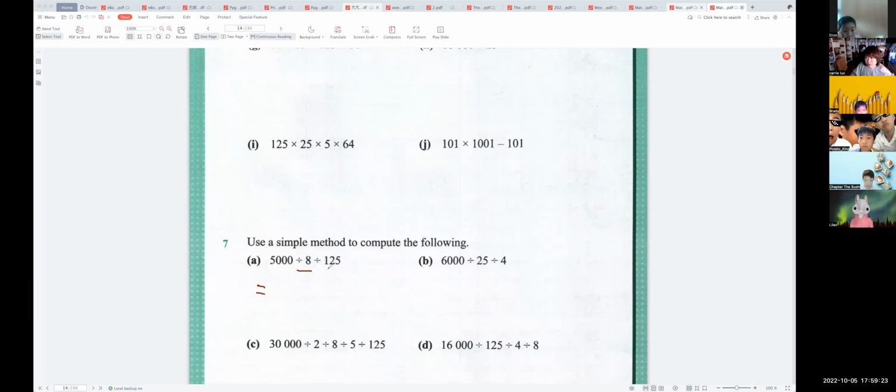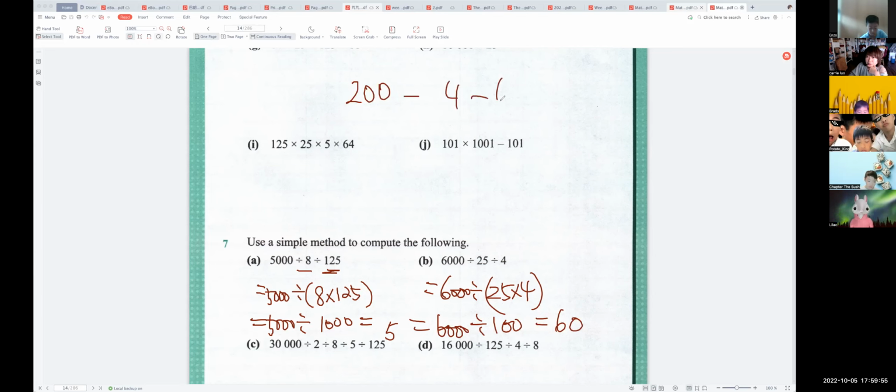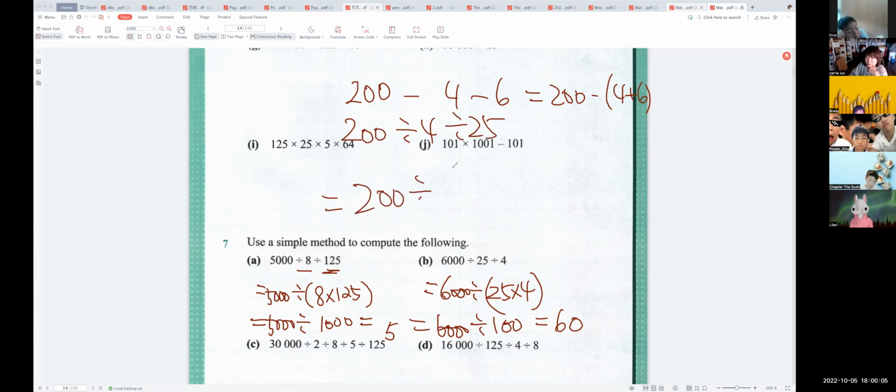So let's just take a look at this one, okay? When you have divided by 8 and divided by 125, it equals what? Divided by 8 times 125. So it's 5,000 divided by 1,000, so equals 5. So this one is 6,000 divided by 25 times 4, so equals 6,000 divided by 100 equals 60. Understand? So when 200 minus 4 minus 6 equals 200 minus 4 plus 6, right? So 200 divided by 4 divided by 25 equals 200 divided by 4 times 25. Get it? Okay, so this is the part.